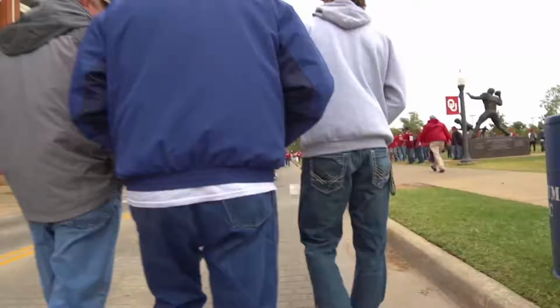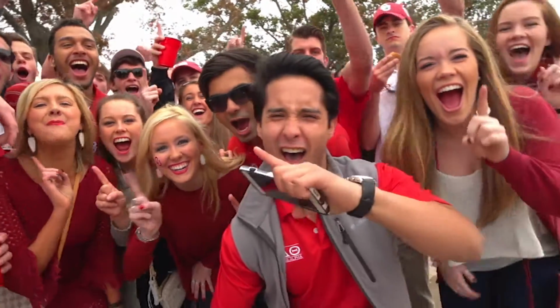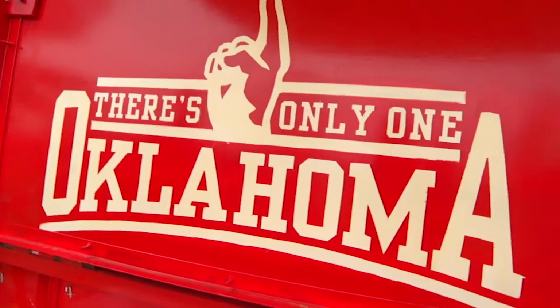How about those Oklahoma Sooners? Big game against Oklahoma State, a win, and they keep their national championship hopes alive. All right, my name is Chad Robertson. I'm here at the tailgate for the Lazy Nomad, and we are the ultimate tailgate.